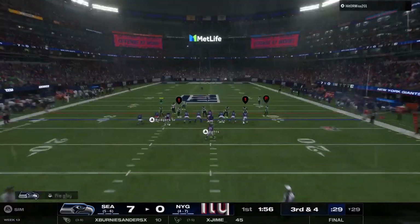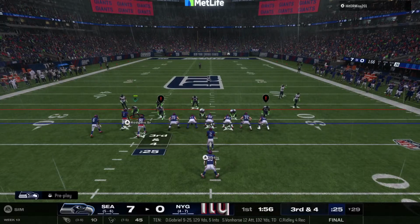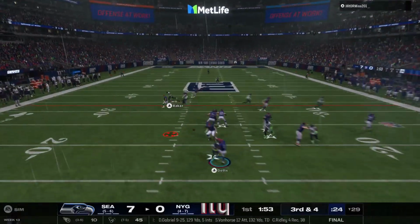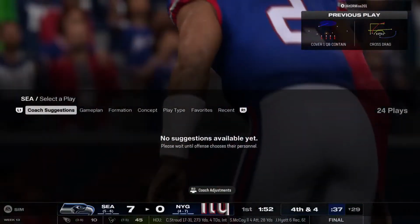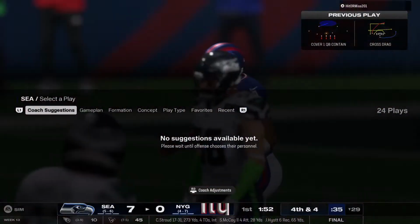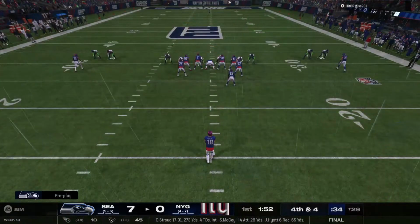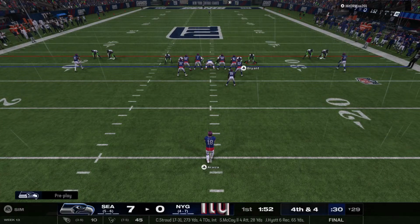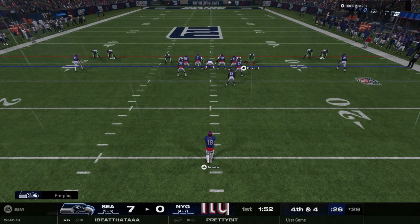Now they face a 3rd down and 4 after that incompletion on 2nd down. Let's go now. They'll look to throw here. Oh, the ball comes out on the hit, but they'll say it's incomplete. Looks like a second empty possession to start the game, and certainly not the way you want to start when you come in off of a loss last week. Every team talks about starting fast. They're hoping on their next possession, it can be a delayed fast start and get them going.